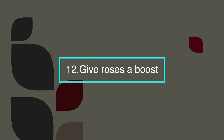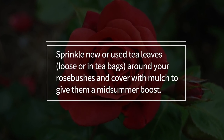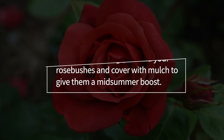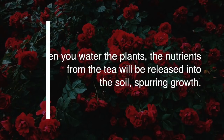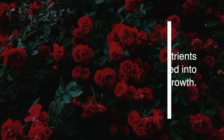Number 12, give roses a boost. Sprinkle new or used tea leaves, loose or in the tea bags, around your rose bushes, and cover them with a mulch to give them a midsummer boost. When you water the plants, the nutrients from the tea will be released into the soil, spurring growth.